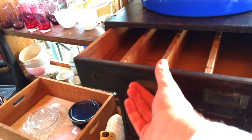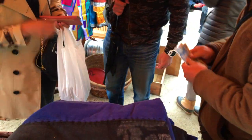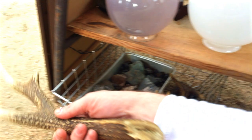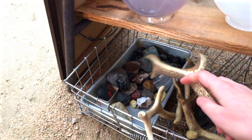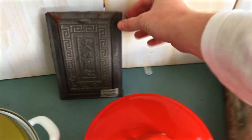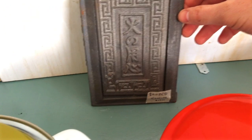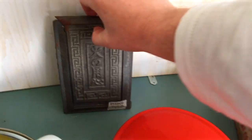Wow, that's a nice set of drawers. It's like a little medicine cabinet. Yeah, definitely saw a lot of stuff like this back in Seattle. So, 25 bucks. I'm not sure what it is though.